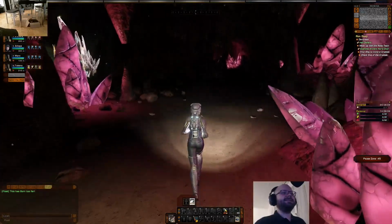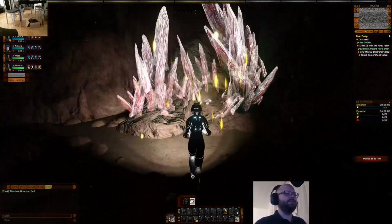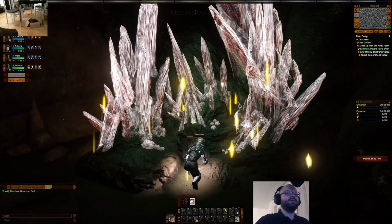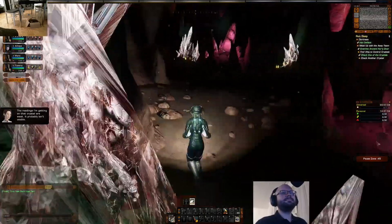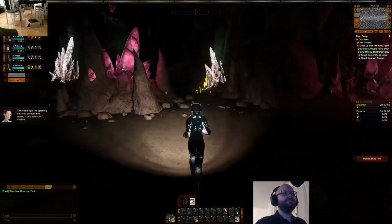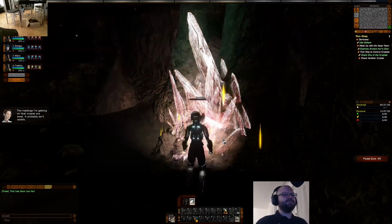Or maybe any crystal I pick up is an egg that's going to hatch and bite my face off. Then again, I have a helmet, so it can't bite my face off. The readings I'm getting on that crystal are weak. It probably isn't usable. And again, those are other crystals than those are. Or maybe they are just before they have hatched.